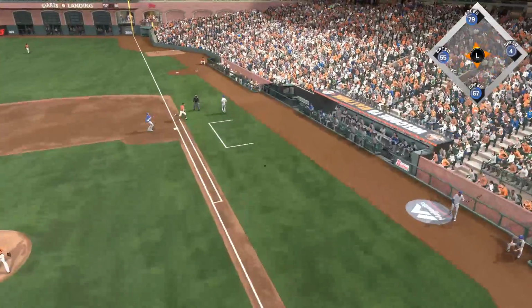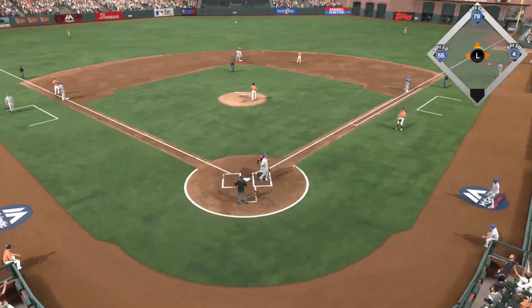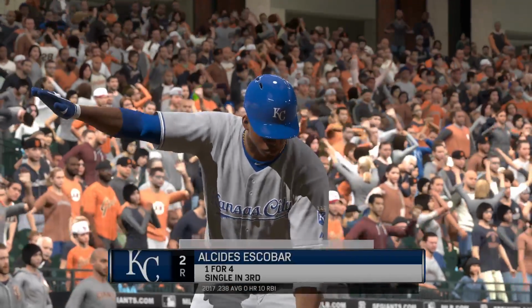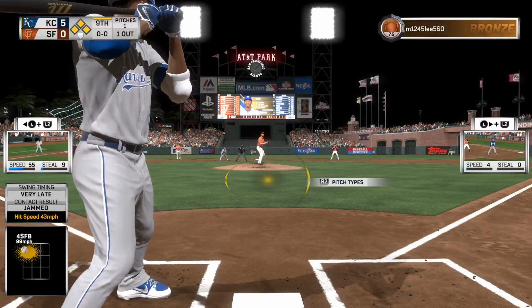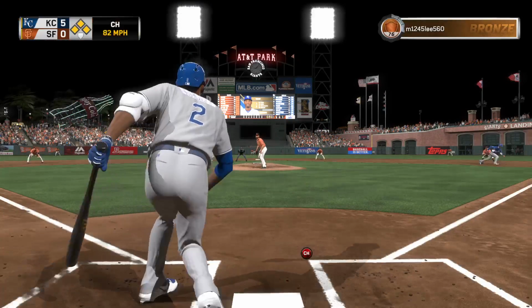Breaks his bat as this one's popped up. Votto in foul ground. 1 out. Stepping into the box, Alcides Escobar. And with every base occupied, a big hit here could really put this one out of reach. Oh, and an ugly swing there.